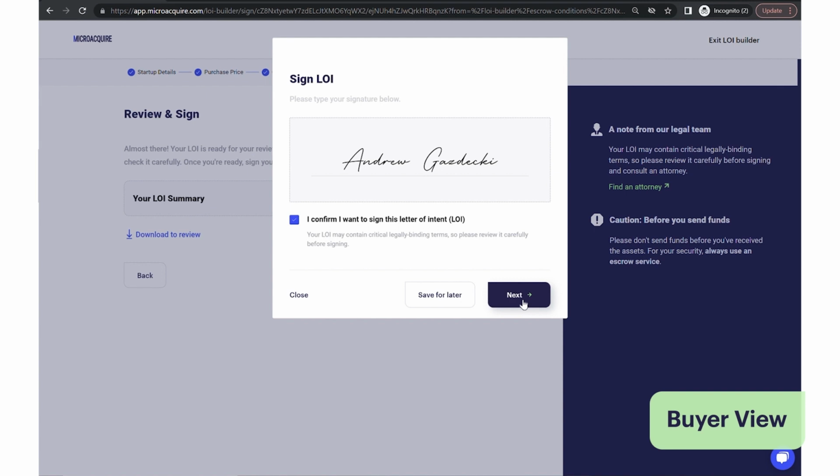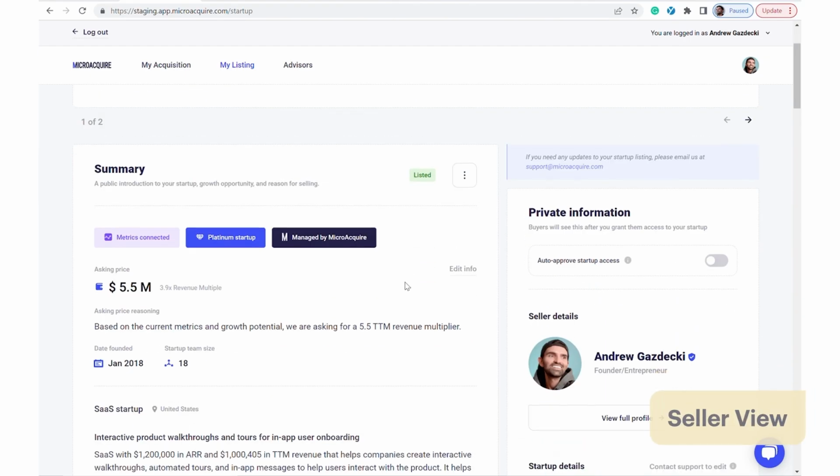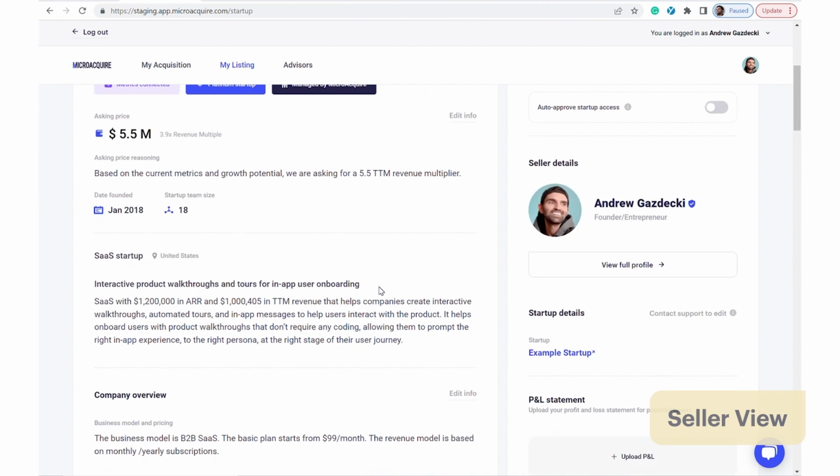Now, I'm going to move over to the seller view to show you how it works on that end when you're looking to sell a business. Now, if you've registered as a seller, setting up your profile is a breeze, and we help you every step along the way. So you can enter in brief details, and we'll be sure to clean up the profile to attract as many buyers to your startup as possible.